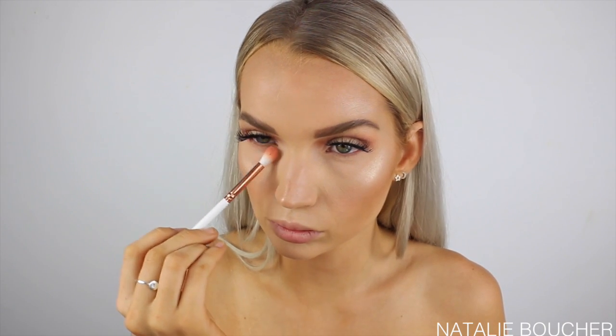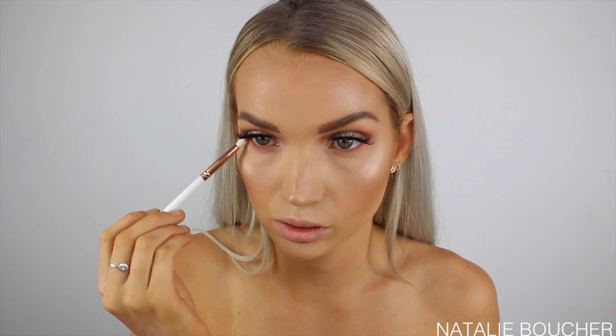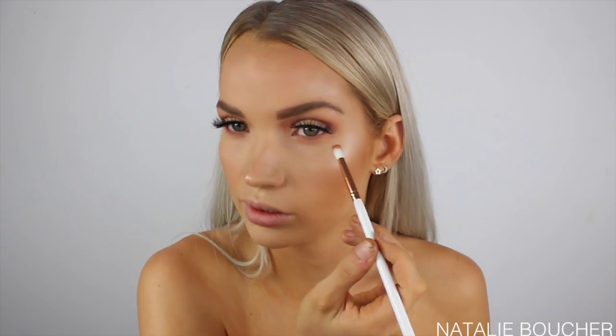So now onto the lower lashes. I'm going to go back in with that first shade. I'm going to take Georgia again, taking a little bit of Caramelized, which is the pink with a little bit of shimmer. And I don't want to go too dark, but I am going to take a little bit of that pureed color and just apply a tiny bit of this on the outer part of my eye, just to sort of bring all the eye look together.